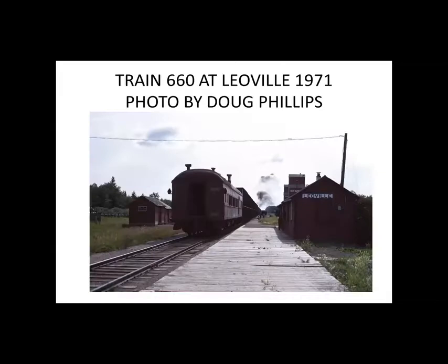And finally, just the prototype picture. This is Doug Phillips from Calgary, the fellow who actually rode the train, and this is him riding train 660 at Leoville, which is about halfway back to Prince Albert from Meadow Lake, and they were switching in town there. The black smoke is from an Elco, not from a steam locomotive.